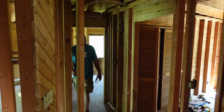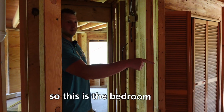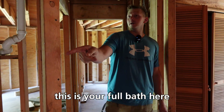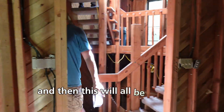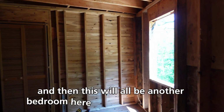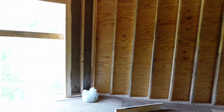Yeah. So some of these would be your bedrooms. This is a bedroom here. This is your full bath here. So I'm gonna do a tile shower in this corner right there. And then this will all be another bedroom here, another bedroom here. Then there's gonna be a bedroom, and this will be your walkout patio door that goes outside.